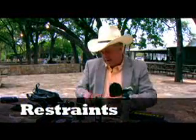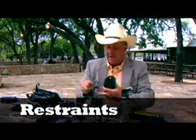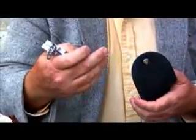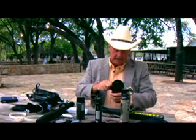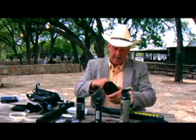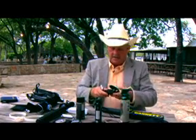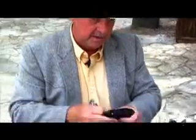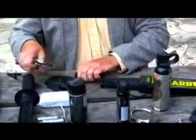You've got standard issued handcuffs. This is actually the first pair I ever had. I've had them for about 27 years. And they come in different makes and brands. I prefer HWCs. That's my favorite. I don't like Smith & Wesson, but that's just my choice.